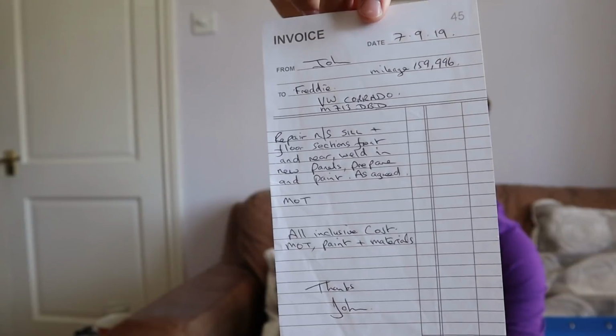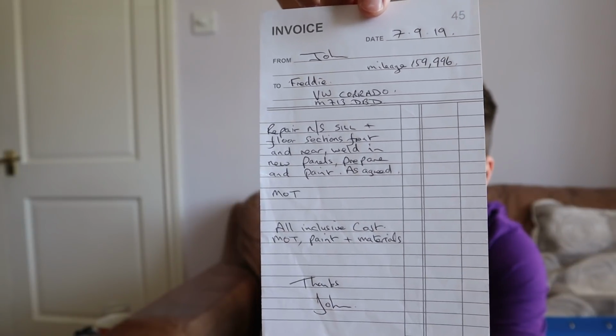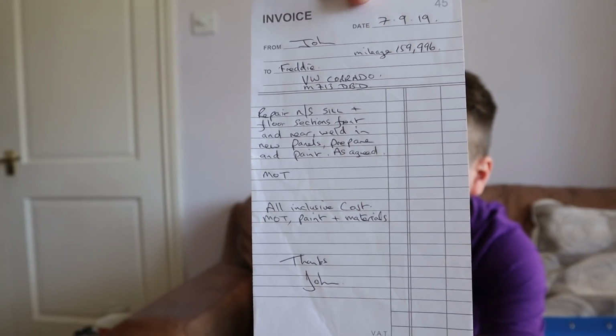Didn't expect it to be handwritten on here, so I don't think this is a proper body shop job. Let me just quickly read it out. Repair near side sill, floor sections, front and rear weld in, new panels, prepare and paint as agreed. MOT, all inclusive costs, MOT, paint and materials, came to £480. That's the one I was looking for.